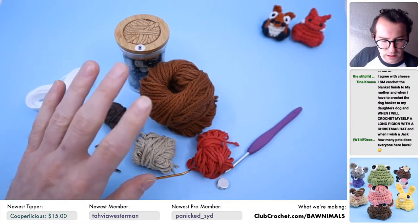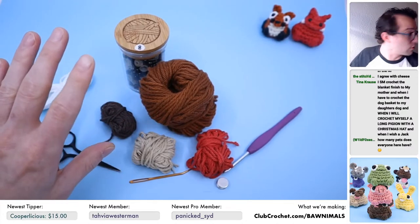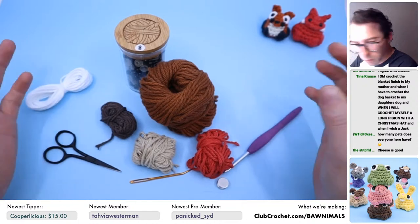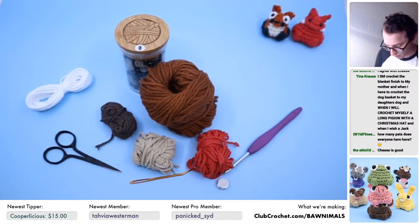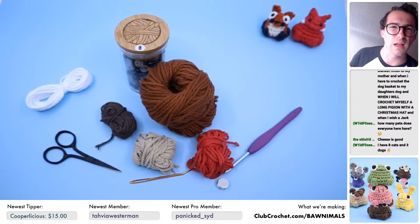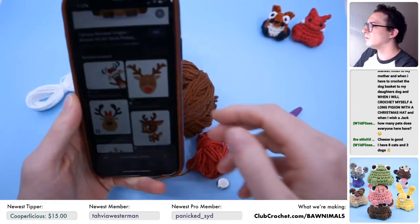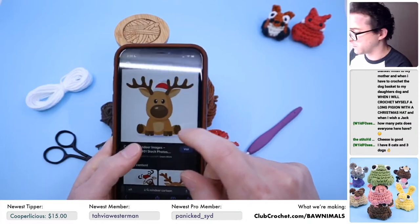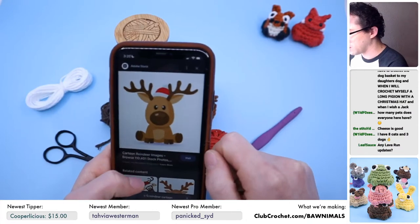Okay, so we're gonna be making a reindeer, it looks like, right? Let's stop the vote. Yeah, reindeer. Okay, so we're making a reindeer. So I think the best way to start with a reindeer is probably to look up pictures of a cartoon reindeer. Usually that's how I like to start. So we got a few different cartoon reindeers here. I think this one's a pretty good one to work off of. And it's even got a little Santa hat that we can work with too.